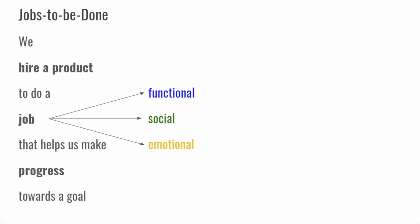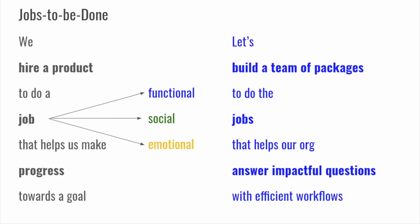For the rest of this discussion, I'll tweak this framework just slightly. Let's build a team of packages to do the jobs that help our org answer impactful questions with efficient workflows. So, what sort of teammate should our packages be? Let's meet a few. First, I'd like to introduce you to the IT guy.